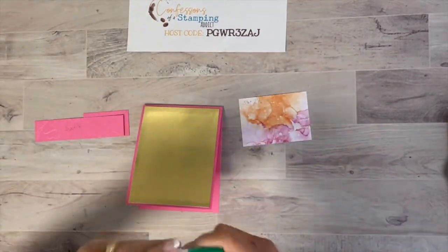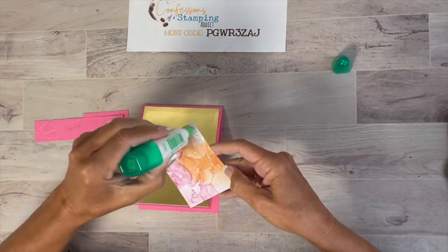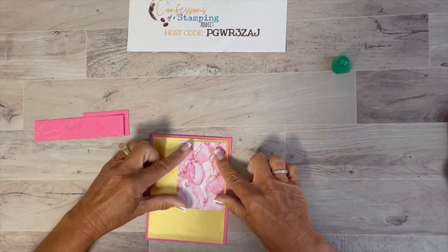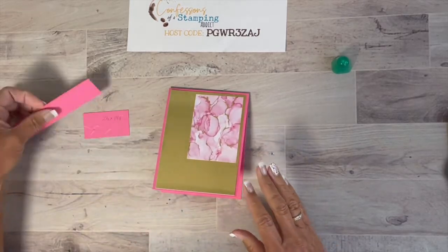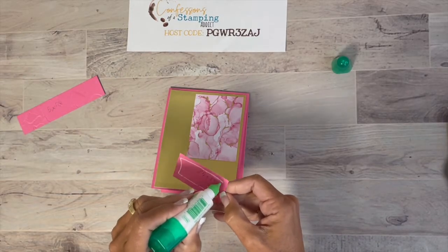Let's put this corner on first and just adhere it to the top right corner. We're going to leave maybe about a 1/4 inch border like this. See how it pulls out that gold in there? Oh, it's so pretty. This pattern reminds me of ice cream. All right, now let's take the next smaller one. This is the 2 1/2 by 1 3/8.